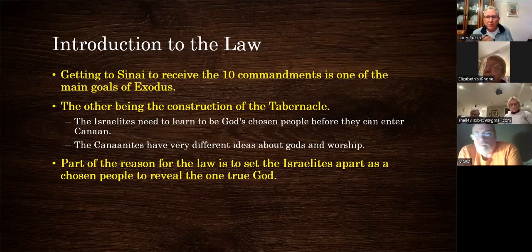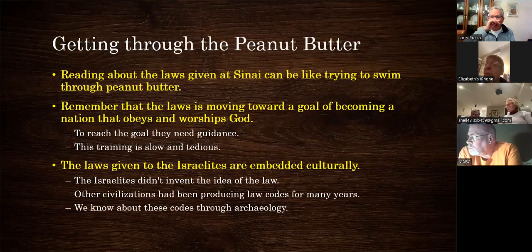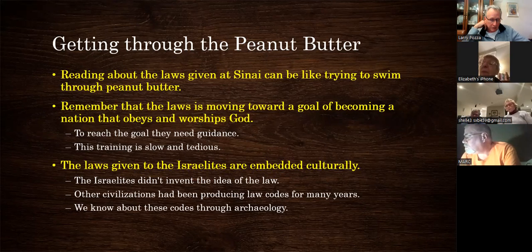And you'll remember this will be the struggle of the nation of Israel for much of their history in the Old Testament. They continue to want to not only worship Yahweh, but they want to worship other gods as well. So what you find taking place here is all of these laws are going to help set them apart. In chapter 20, you have what is called the Decalogue. But before we touch that, what I want you to be aware of is if you find this part of the Bible tedious, you're not alone.